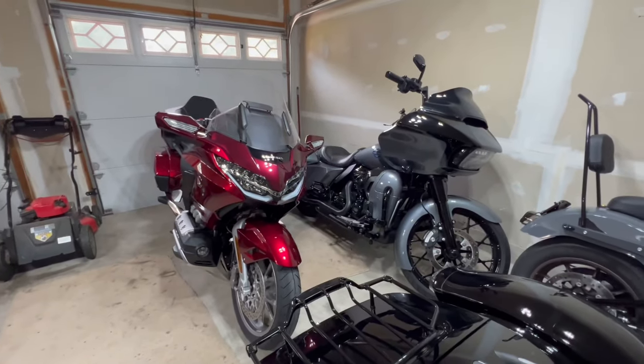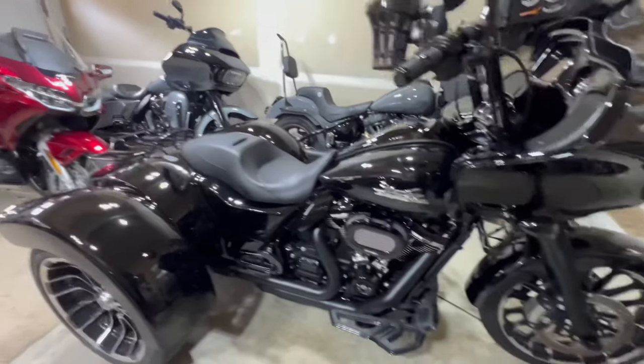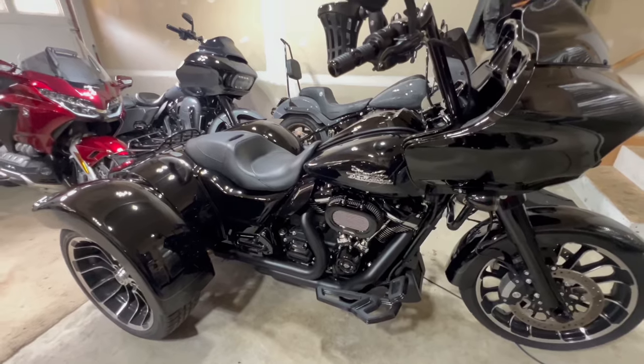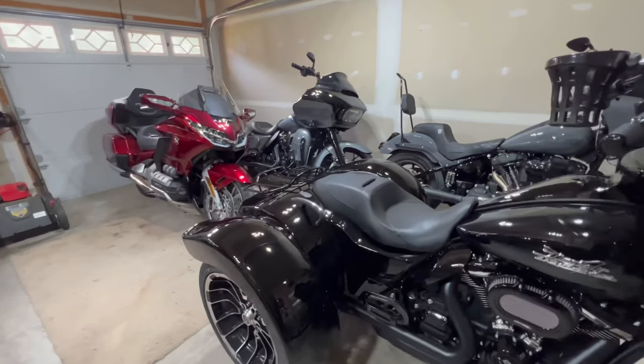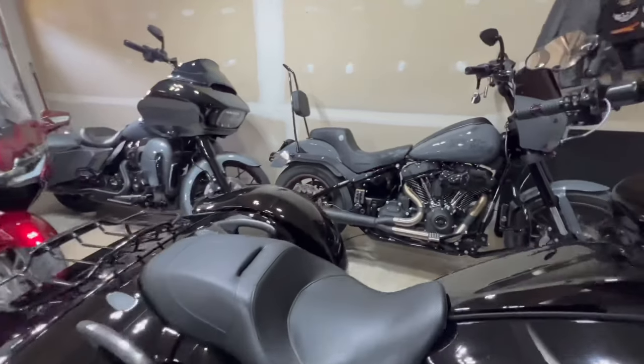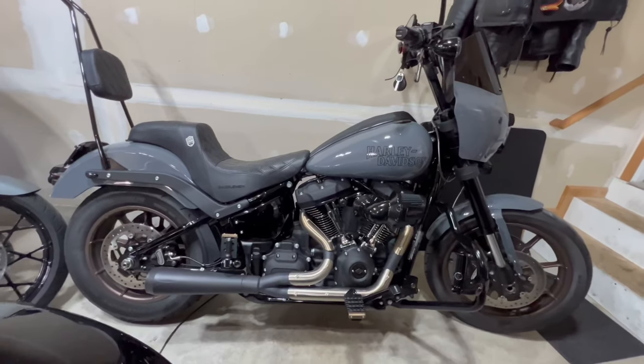So I can articulate lots of reasons for why I ride what I ride, even though I don't have to, but I can justify the reasons why I feel the way I do about certain machines, what they're capable of, and why this one's my favorite.